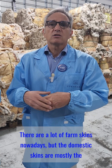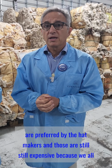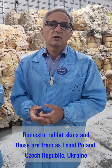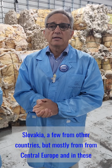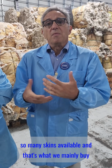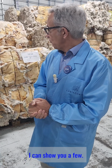So in the market there are a lot of farm skins nowadays, but the domestic skins are preferred by the hat makers, and those are still expensive because we all prefer domestic rabbit skins. Those are from, as I said, Poland, Czech Republic, Ukraine, maybe Slovakia, and a few from other countries, but mostly from Central Europe. These are still expensive because there is a lot of demand and there are not so many skins available, and that's what we mainly buy from those countries. And these are very big skins. I can show you a few.